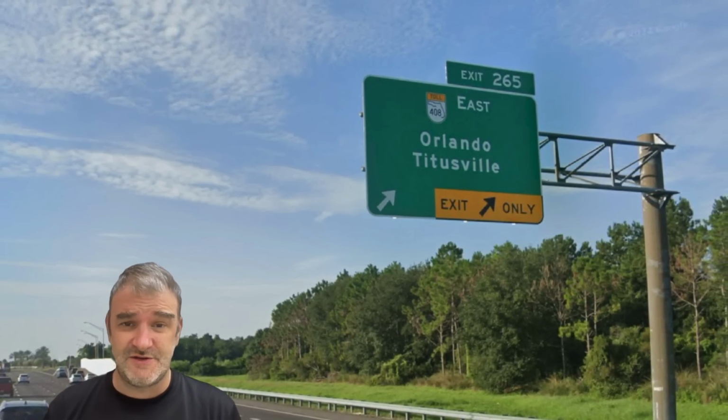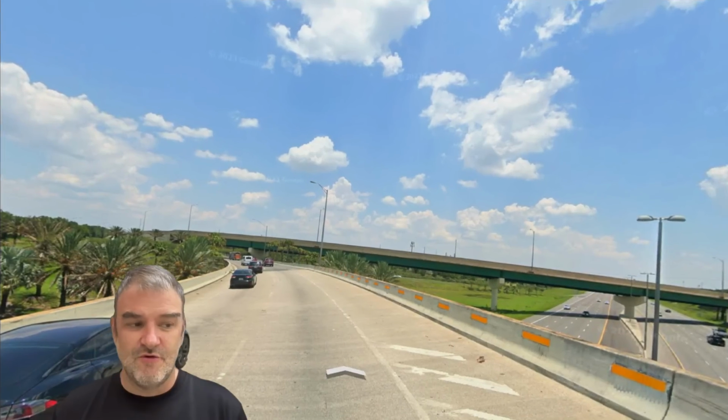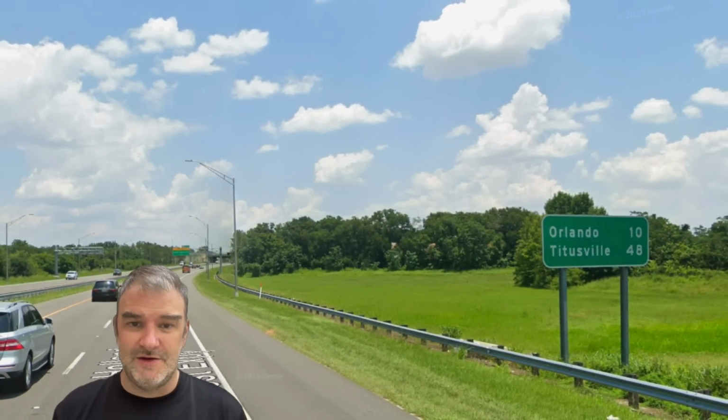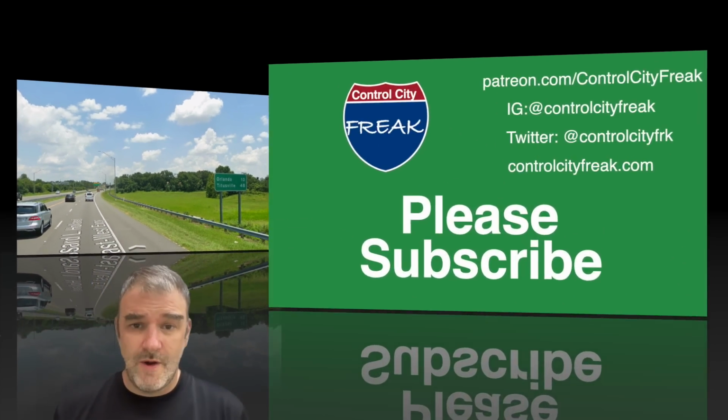I looked at Florida's Turnpike for last year's Pro Bowl, which you can check out right over here. Here's our ramp flying over Florida's Turnpike as we form 408. And then right at the start, we get a useful mileage sign telling us Orlando 10 miles away and Titusville 48.